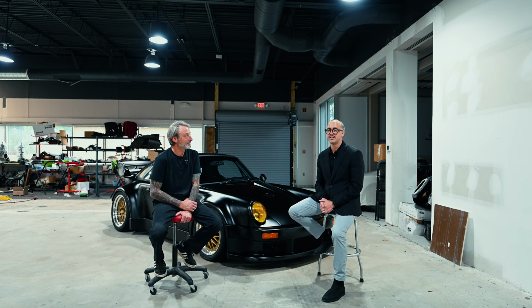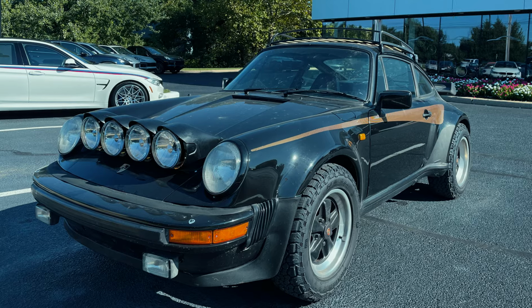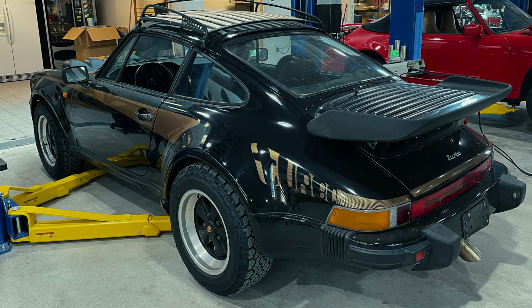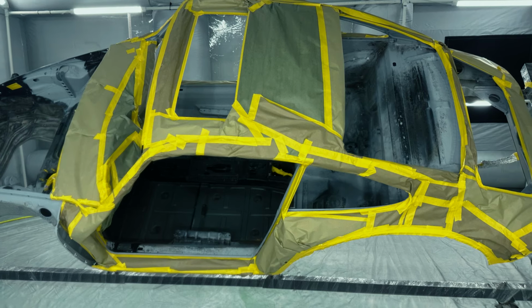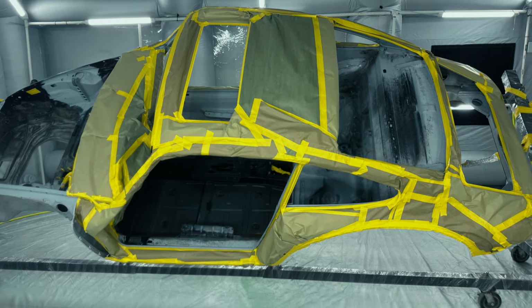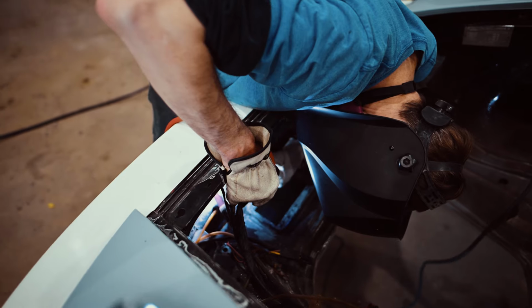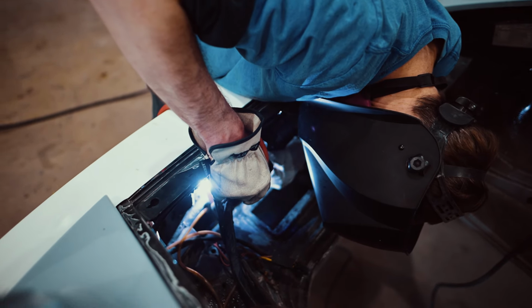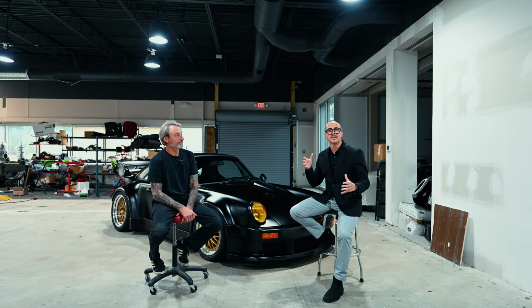A little storyline about this vehicle. We picked it up last year. Again, like Marc said, it was a safari package. It had been ripped and torn and pretty beat on, so used and abused. We took it down to the raw studs. Everything on the car has been replaced, painted, sanded, you name it. We really wanted to pay tribute on this vehicle with an RWB style.